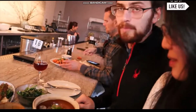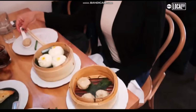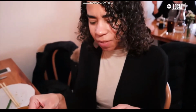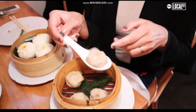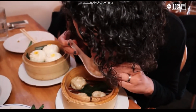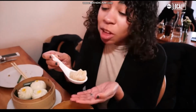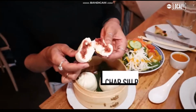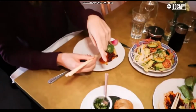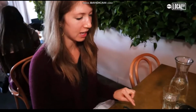And some bone marrow and some scallion pancakes. I have these soup dumplings. So these dumplings actually have meat and soup inside of them. And when you bite into it, the soup comes out. So it's kind of messy, but it's delicious. Oh my gosh. And it has pork inside. It's good. Is it good? It's really good. We got the mooncakes, the ginger salad, the edamame dumplings, and I think that's it.